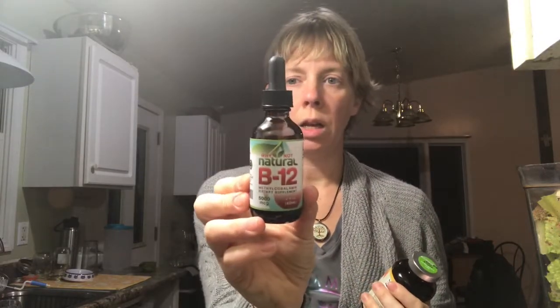Something else that I always take every single day is D3. This is the brand that I get because it's in olive oil, not corn oil. And then this is my B12 that I take. I like it because it's a syringe, so I'm going to do that right now. Under the tongue and hold it there. So that's what I'm eating until at least lunchtime.